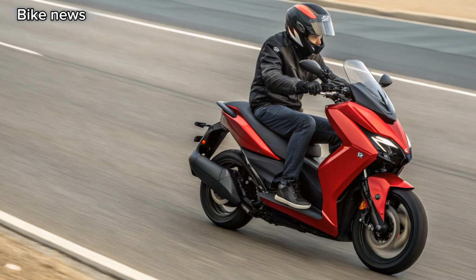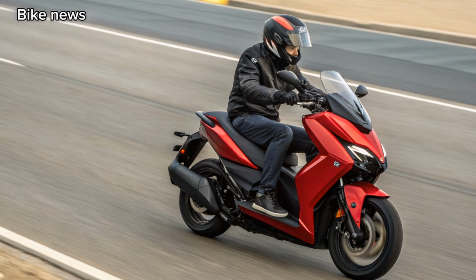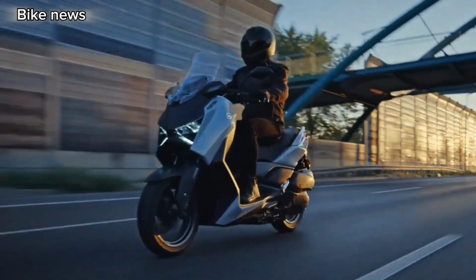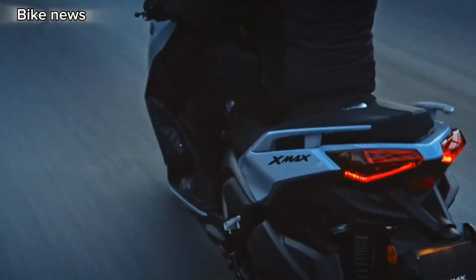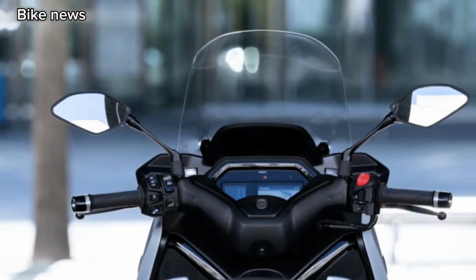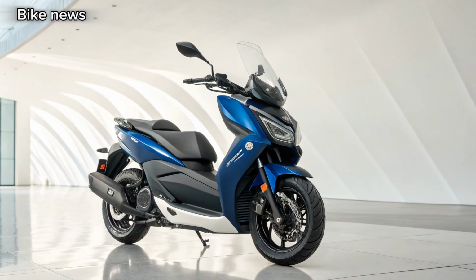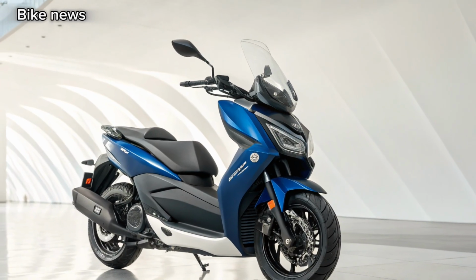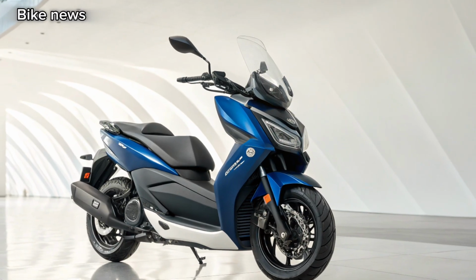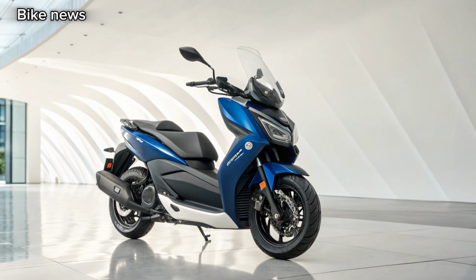Engine and performance. Under the sleek bodywork lies a liquid-cooled, 292 cubic centimeters, single-cylinder, Euro 5 compliant engine delivering smooth yet responsive power. Producing around 28 horsepower, the XMAX 300 offers effortless acceleration for both city commuting and highway cruising. Its V-belt automatic transmission ensures hassle-free rides, while the efficient fuel injection system delivers impressive mileage without sacrificing performance.